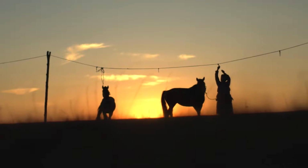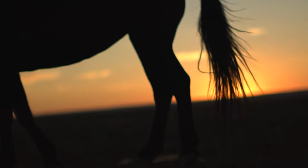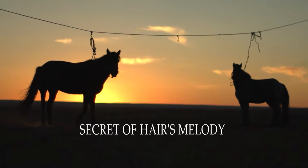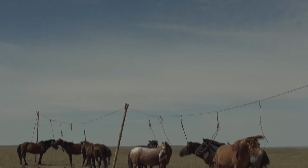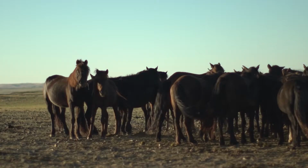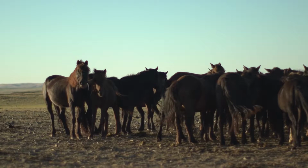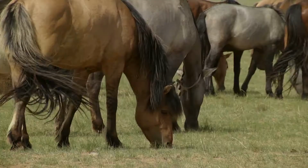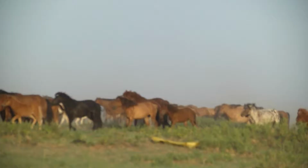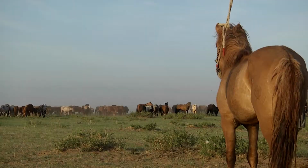Where in the Mongolian vast and wide steppe does the harmonious sound come from? It seems this sound gets louder when you reach closer to the beloved horse with long, thick hair as a tail, which has been domesticated by nomads for thousands of years. If the sound really comes from the horse, where in the horse does it come from?